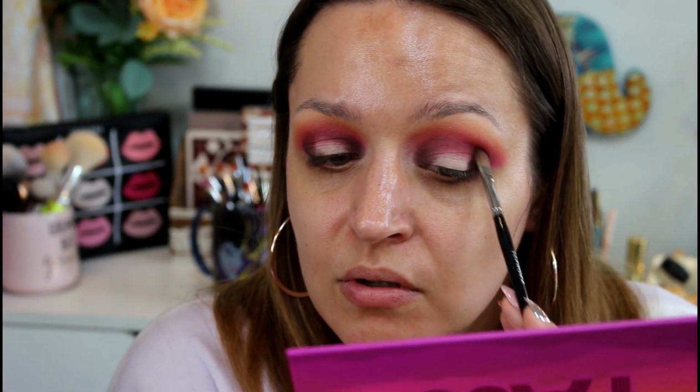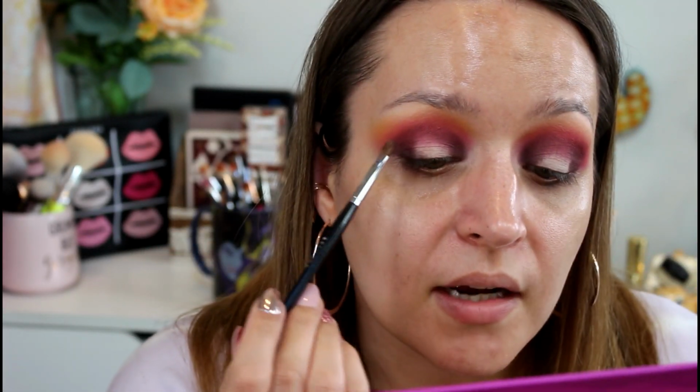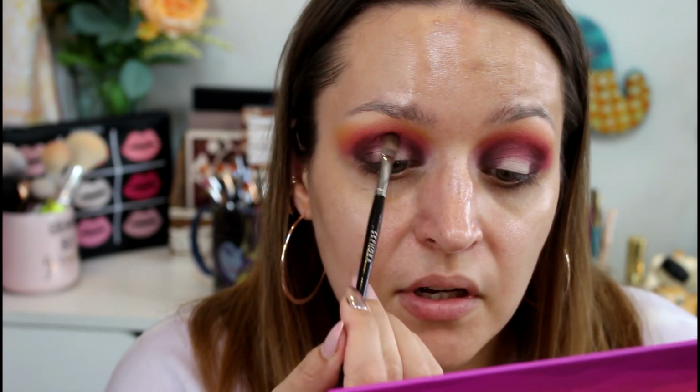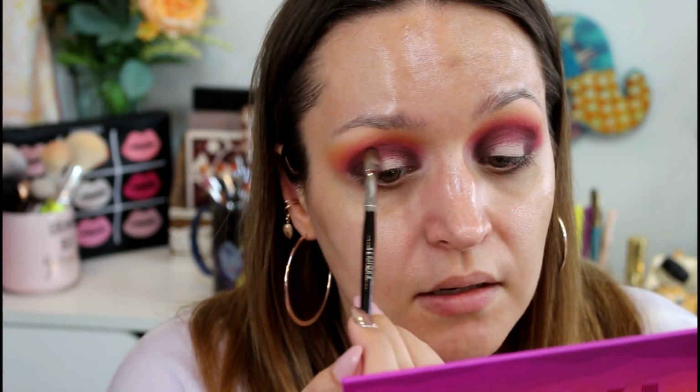I'm not like a Morphe stan. I don't have all their palettes. I barely use the ones I have, and I did declutter a bunch of them. So when this palette came out, I just was like, you know what? I really love the look of all the colors. So that's what really drew me in, and the packaging too, not gonna lie.